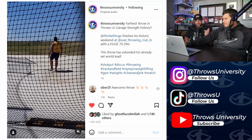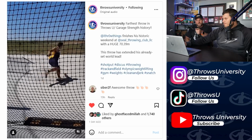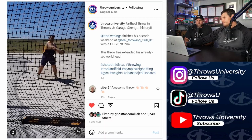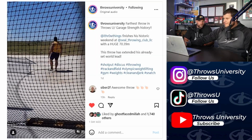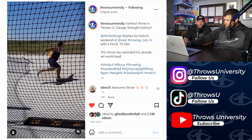And we talked about this with Val's first throw on the podcast. Her left knee and how the left knee lands, and his left knee is very similar where it lands to the sector. So I think that's it, it's just cool. First 70-meter thrower out of Oceania. First 70-meter thrower from Garage Strength. Right, that's massive. Why don't we get our special guest on?